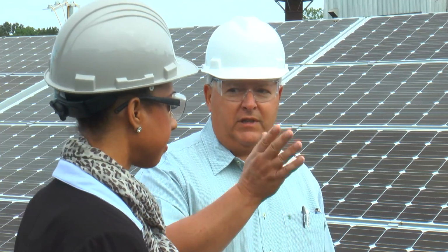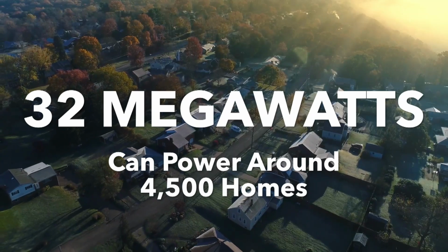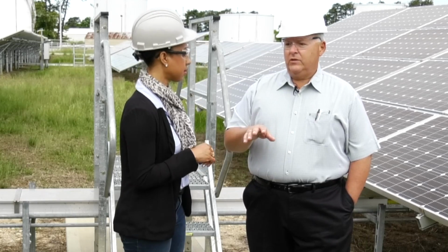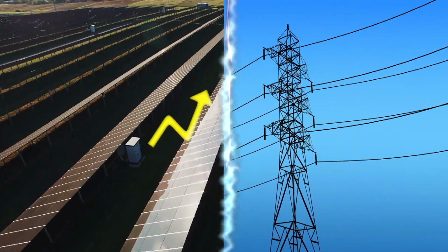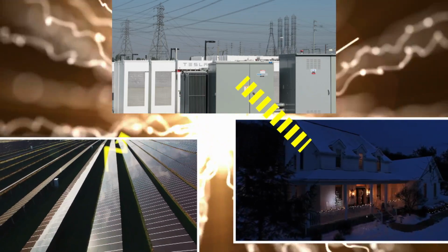For large plants, for example, the Long Island Solar Farm, which generates 32 megawatts, 32 megawatts would be enough power to power maybe 4,500 homes. All of that power, if that starts varying, it could create control problems on the grid itself. So what we try and do here is look at ways to mitigate that problem. For example, by using energy storage devices, where instead of taking the power from the solar array and injecting it directly into the grid, we can take that power and store it in a battery. And then when we need the power, we can extract it from the battery at a rate that meets our needs.